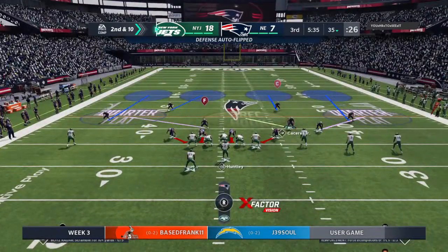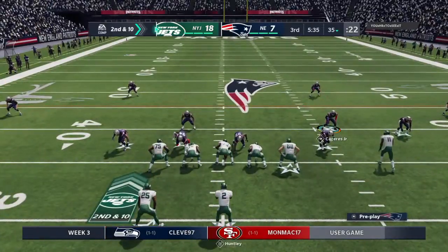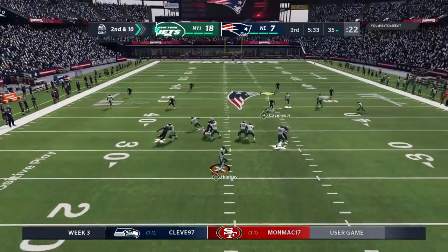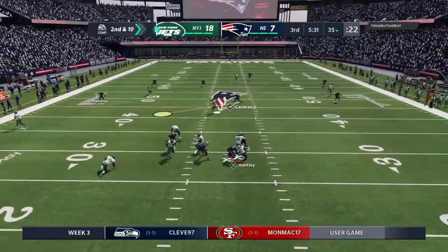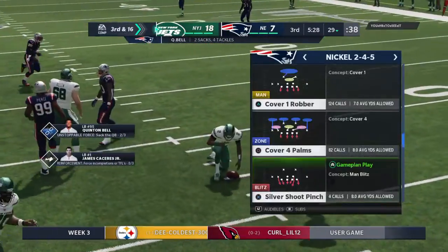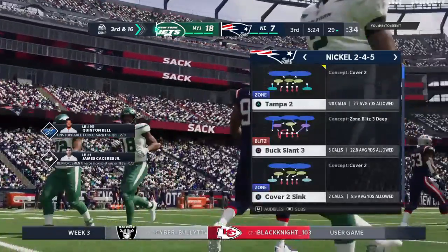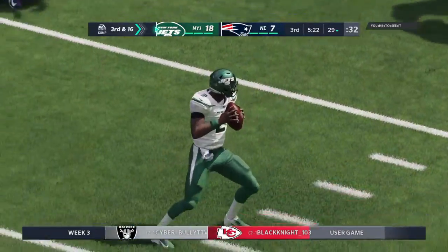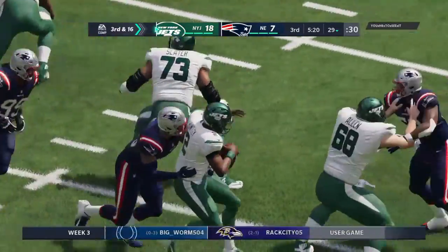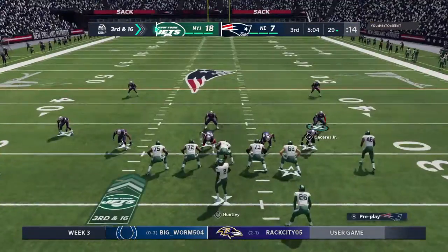Here's 2nd and 10 now from the 35. To throw again. Huntley. The Pats are going to get there. Down he goes. They need stops to get back into this game, and here's one right to start the third quarter. Yeah, anytime you go to the lockers with that 2-3 score deficit, you're right. You need that stop, get the football back, and they've done just that. Series to series, play to play.